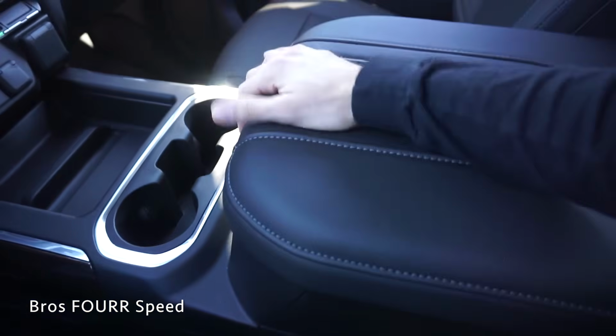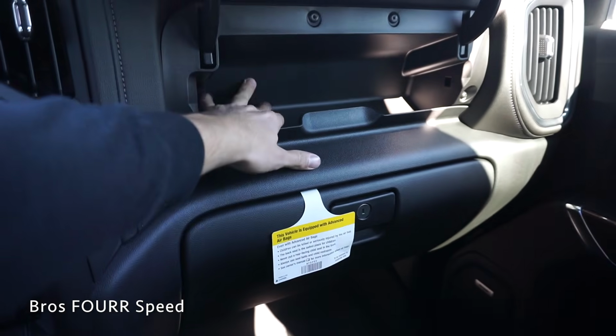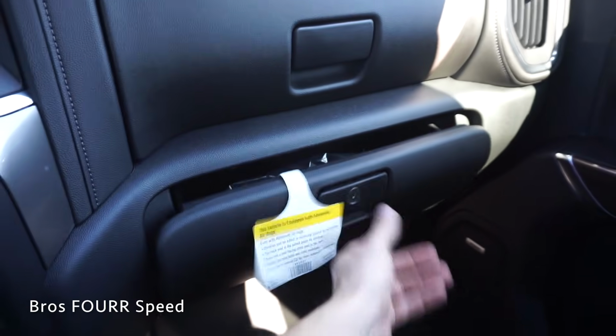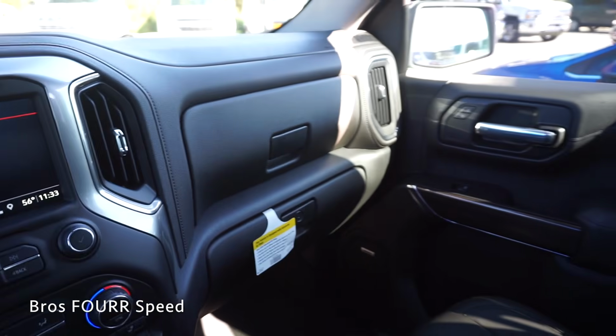a ton of items. And then to take a look at the glove boxes, opening up the upper one, we have a little bit of space in here. It's actually a little bit deeper than it looks. And then the lower one is your main glove box, like your typical one. So nice to have two glove boxes like that.